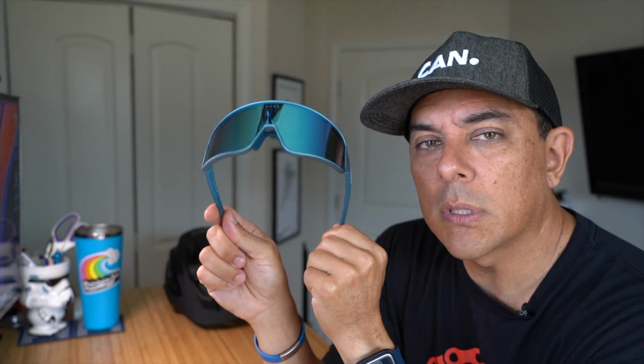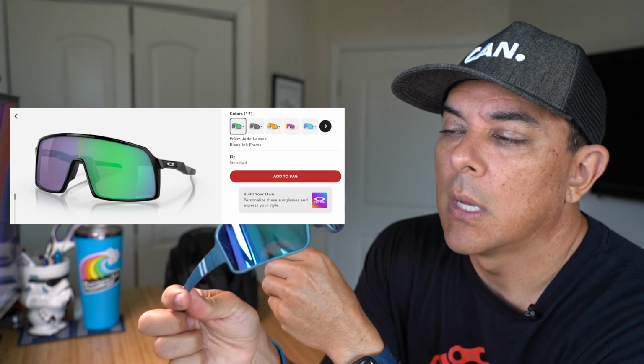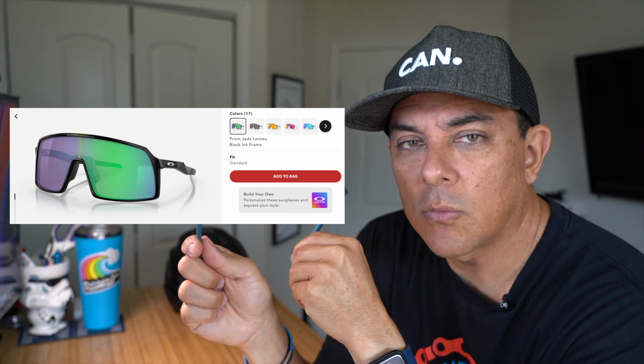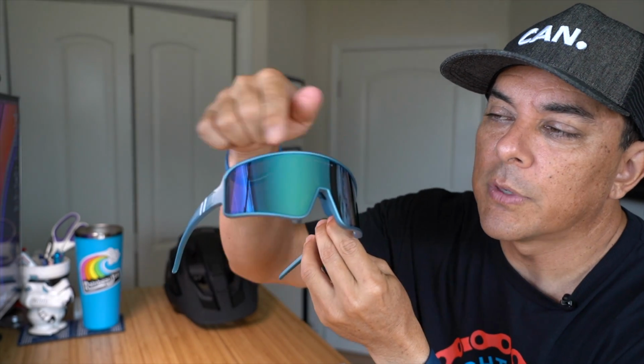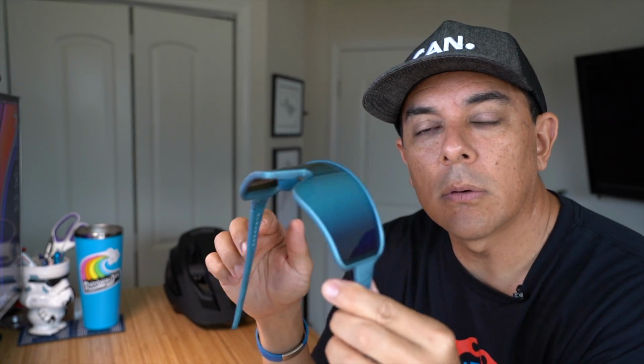It's like the Oakley Sutro. So if you've seen the Oakley Sutros, those are huge for men and women that are out there riding their bikes. It has kind of the same wraparound coverage. I think the Sutros are a little bit wider. I saw this one and I was like, let's try and pick one up. It's 58 bucks, it's not too bad. And let's see how they are.